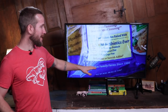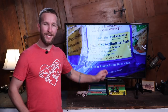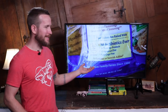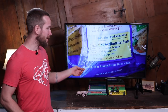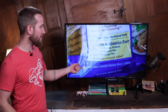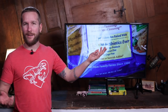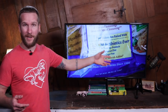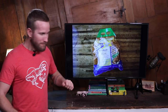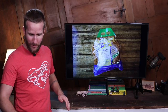The other one that gets me, and I'm not going to spend much time on this, is "fresh from family farm since 1920," and then it's trademarked. What part of that is specifically trademarked? Is it that it's from 1920? If I grow chickens and sell them, can I not say fresh from family farms? Because I'm a family farm. So that one I don't get, but they're making the claim that these are coming from family farms. They're coming from family farms, but we won't get into that. I'm just going to gloss right over some of this because I can't make this video 9 hours long.